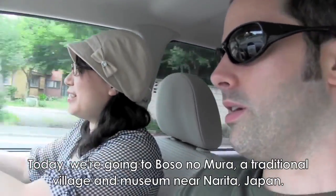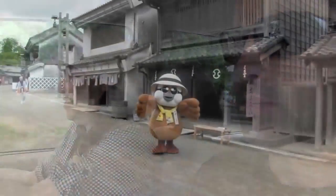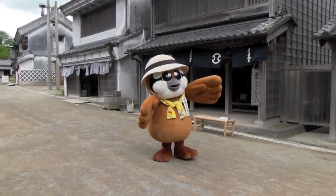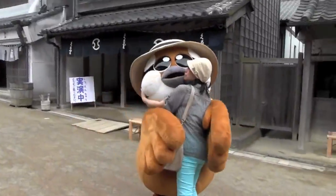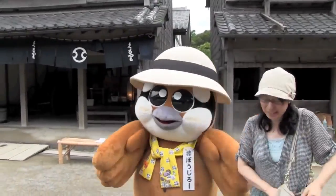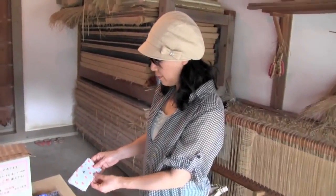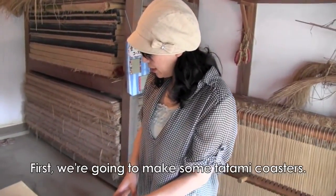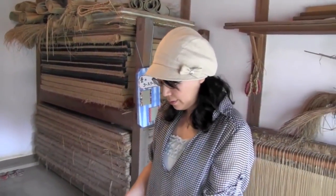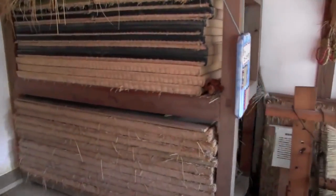Bosonomura. So this is a traditional Japanese village. All right, so we have arrived. We're at this traditional Japanese village. Okay, so what are we going to do over here today? We're going to make tatami. So we'll make some, these are traditional Japanese mats, some kind of bigger examples of them over here.